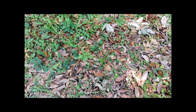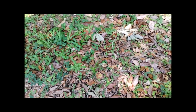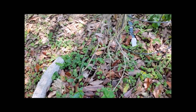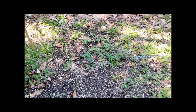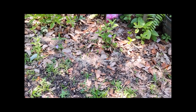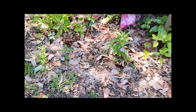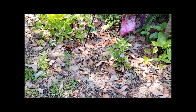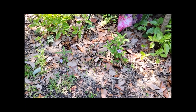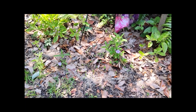So they say that it's difficult to grow from seed, but it doesn't seem to be having a problem in my yard at all. And it's really nice because these are very dry places where nothing will really grow that well. It's nice they're volunteering exactly where I need them to be. And then if I decide I don't want them there, I'll just move them to a new location.